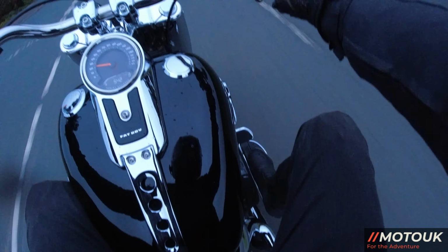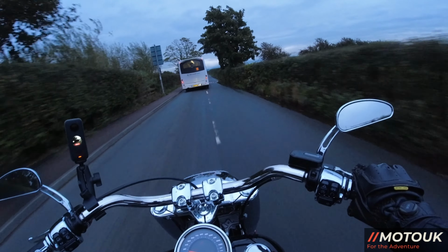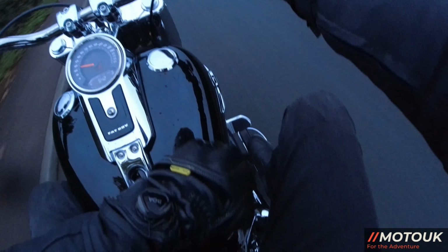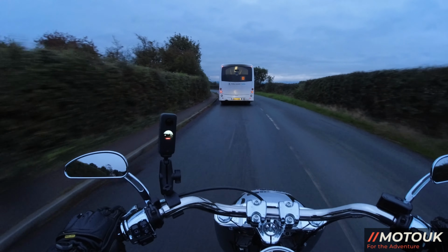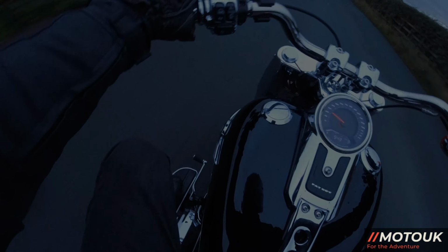I think one of the other things that would bother me is the air filter down on the side here. When it rains, you have to put this cover over it to stop the water getting into the air cleaner. So that's maybe something that they should have hidden away, the air cleaner. I know it's for looks and things, but yeah, it would bother me.